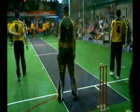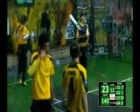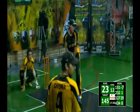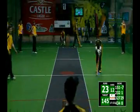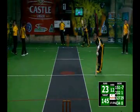Gets a tight one down the leg side. Inside the line, ball is good. It's a tight line to bowl. It's risky, but if you get away with it, it works. Just a bit of a stutter there for young Damon. Mark has run up wrong, Mark.